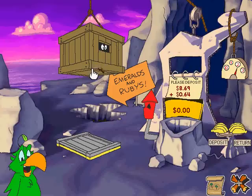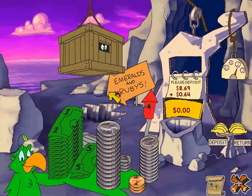Trap! It's dark in here. Now the trap is asking for another $8.69 plus 64 cents. It sure is dark in here. Hey, anybody, help!